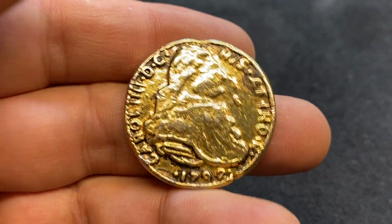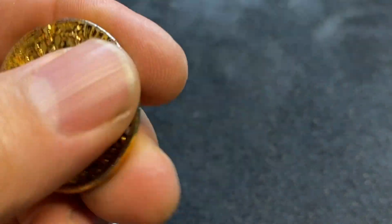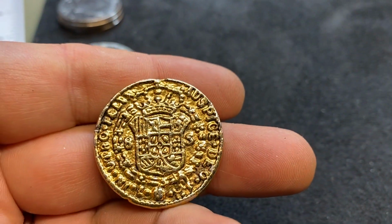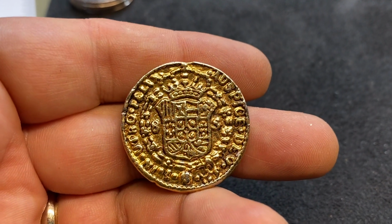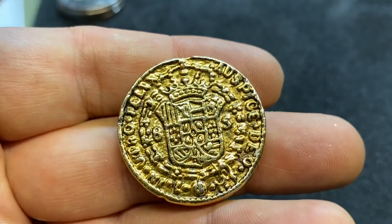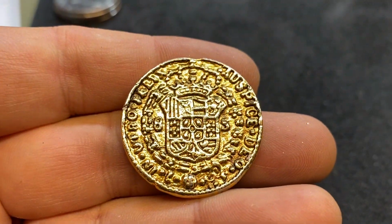So anyway, like I said when I first found it, I kind of wanted to be excited about it, but I figured it was going to end up just being junk, which it did. But still kind of a cool find, at least something to get a little bit excited about. I've never found anything like this in a box of halves, so pretty cool. We'll put it up as a miscellaneous.